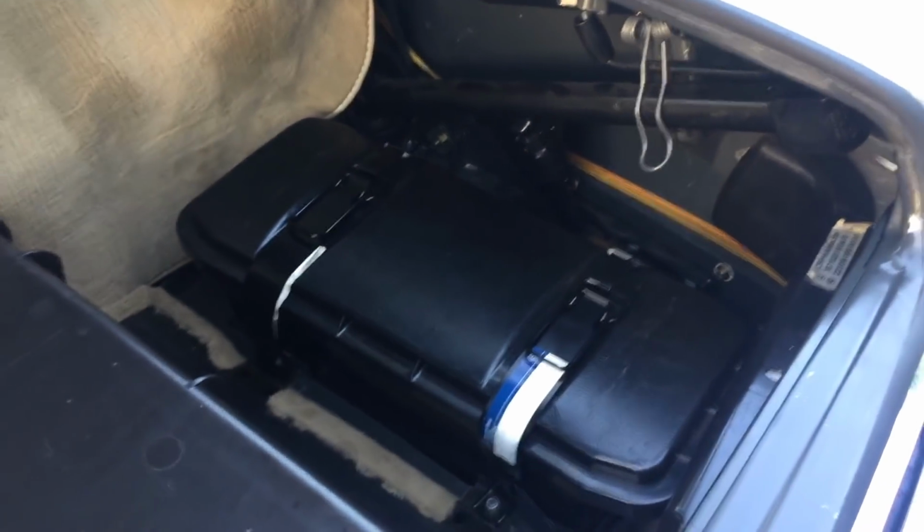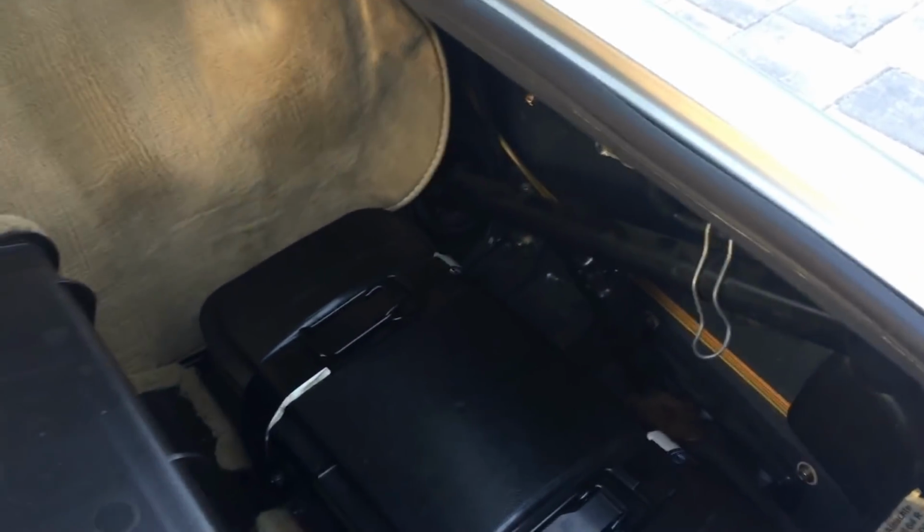In here, you've got very, very nice battery box and jack, as it should be. Nicely stepped down. Everything looks proper. Just very, very clean under there, and what you want to see.